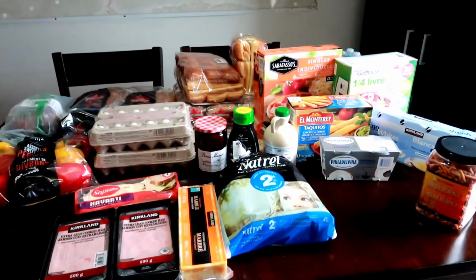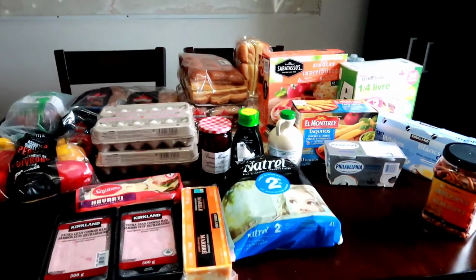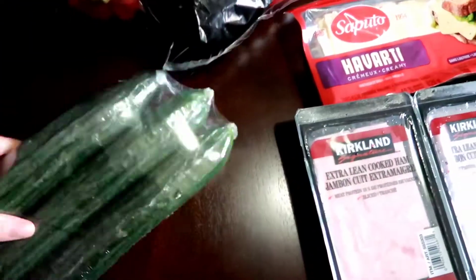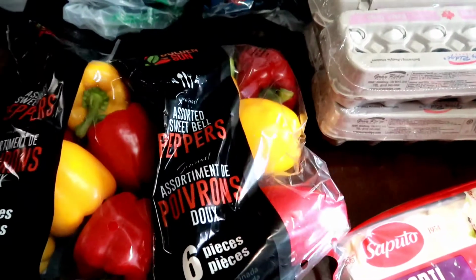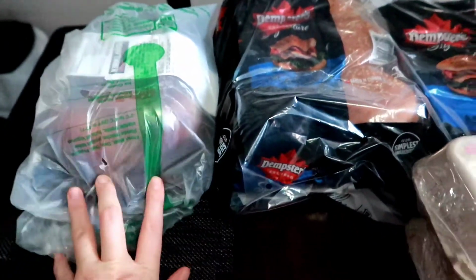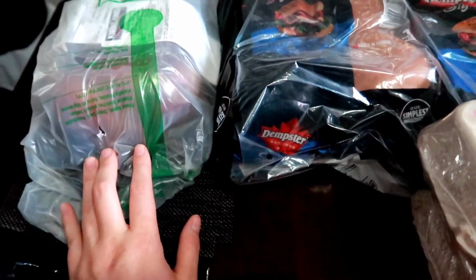As you can see here, we have a Costco haul. Some of this stuff will be for camping, but most of it will be for the house. So we have our normal cucumbers and bell peppers for snacks and meals, a rotisserie chicken. They actually did not have tortilla wraps this time, or else we would have picked up a couple as well.